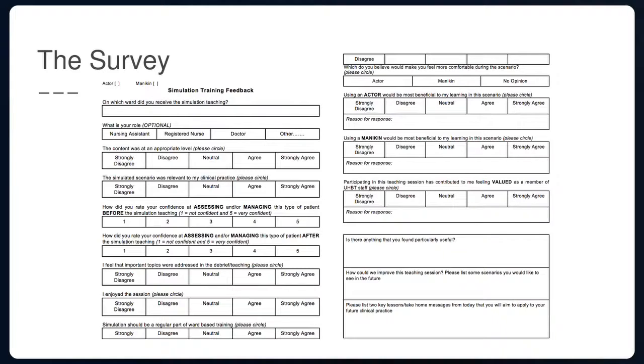You might also notice that we used the term actor rather than simulated patient to describe the simulated patient in this form, and that was because this is a much more colloquial, well-known term that didn't require further explanation to the participants, so it made it easier for them to understand.